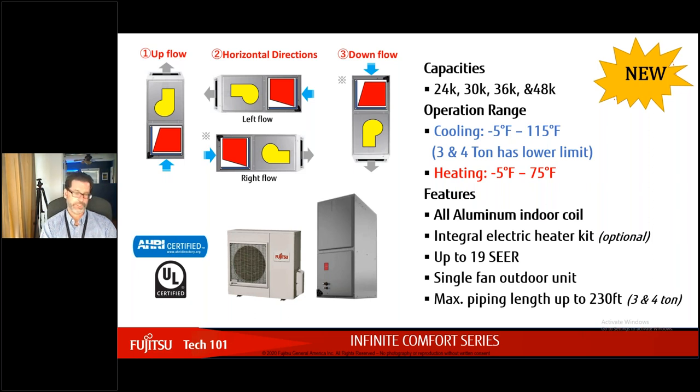I would always suggest do a line set swap. You have your outdoor unit and then you have your indoor, with those capacities. It is an all aluminum build. I'm talking about the coil and the fins. We do have an optional electric heater kit. I can't remember if it's like 12 kW. I don't remember if the kW is maxed out, but there are some additional heat options if we choose to.